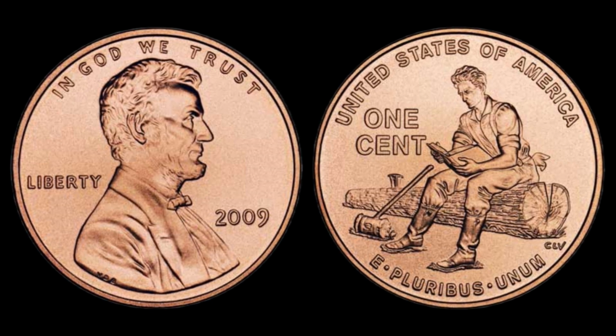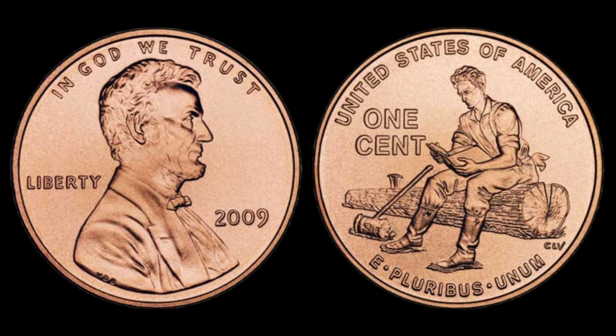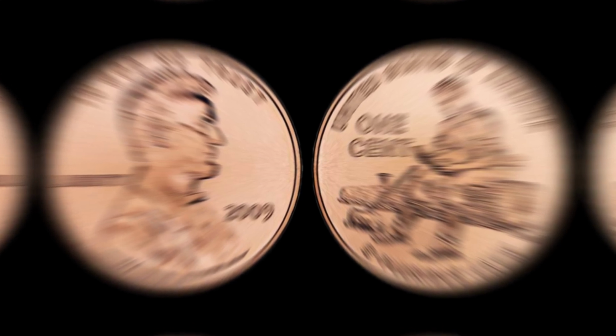But wait, how do you know if you have one of these valuable coins? Here's what to check. Look at the obverse, head side, of the penny. If there's no mint mark below the date, you might have a jackpot in your hands. Next, check the condition. Coins in pristine, uncirculated condition fetch the highest prices. Lastly, get it authenticated. Professional grading services can verify if your penny is truly worth millions.